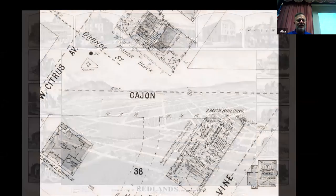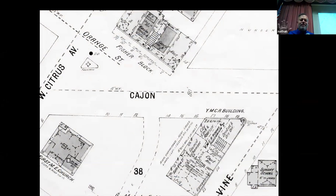And just to give you a close-up, because nearly all of these intersections have been re-engineered over the years to eliminate their interest. But probably make them much safer, right? That's, I'm sure, what it was about. So this is the intersection of Cajon, Orange, and Citrus.